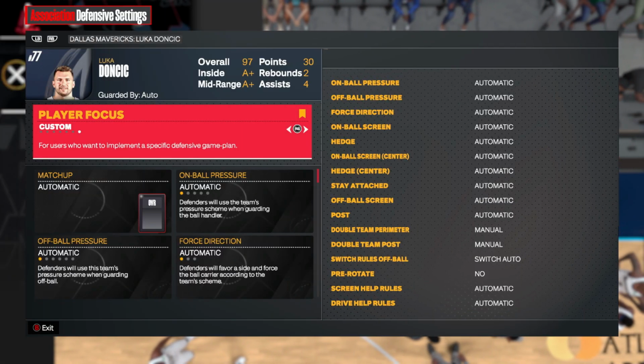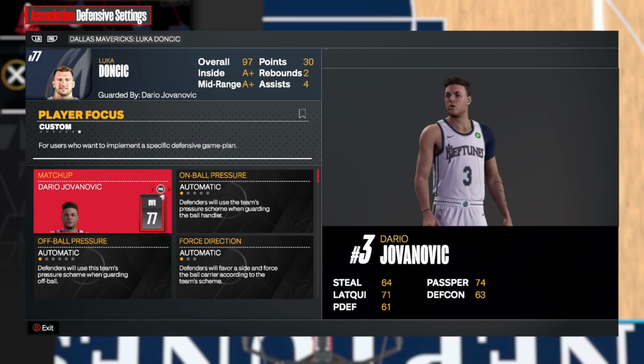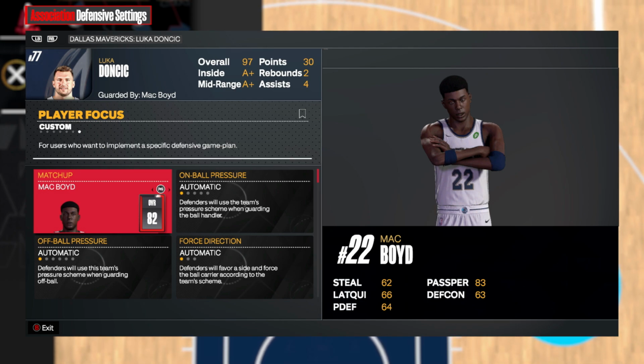Halftime adjustment here. We're going to switch Boyd off of Kyrie. We're going to put Murray on him. And we're going to put Boyd on Luka instead. I'm sick of this. He's got 30 in the first half. I don't want 60 being dropped on our heads if we can help it.